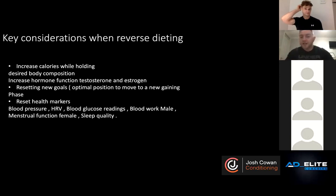And just some key considerations when we're speaking about reverse dieting is, increasing calories while holding body composition is very, very important. We're trying to increase hormone function: for males, testosterone; for females, estrogen.